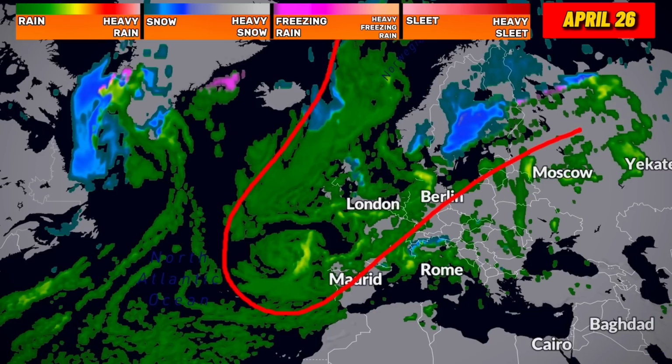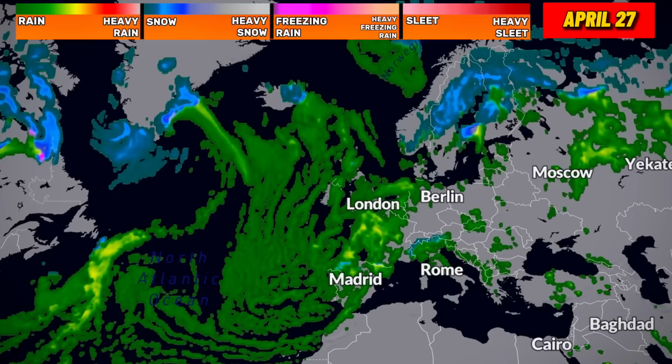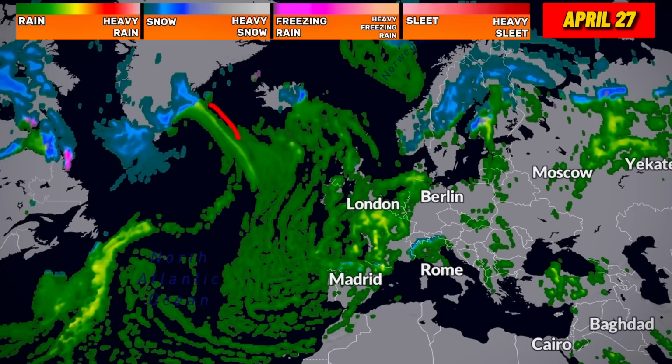pivot its way northward, with a new dip in the jet stream developing over the western portion of Europe, therefore allowing for cooler air and more wet conditions to become prevalent across that area, even as far south as the Iberian Peninsula. And then at the same time, the area which was previously wet and cold, such as Central Europe, is going to quickly turn much warmer and drier.